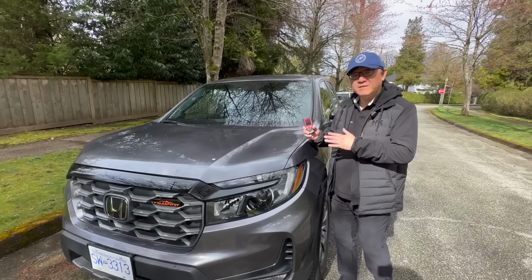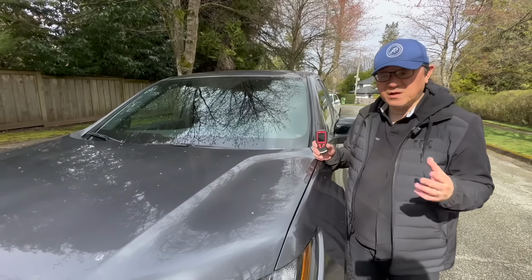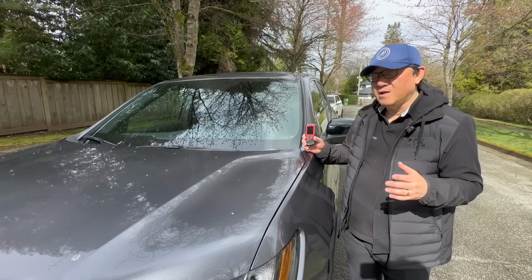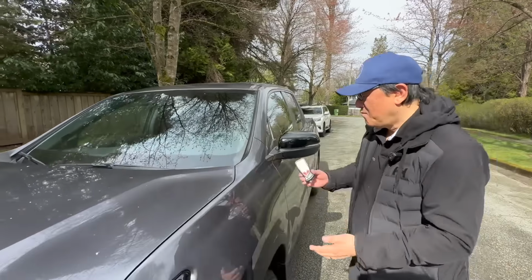Now I'm going to check the paint thickness, but before I do, I want to mention that the Tacoma and the Ridgeline are comparable in terms of overall quality. In terms of thickness, let's take a look. 133 micron. So this new gauge now talks to me, so it tells me what the thickness is. 133.